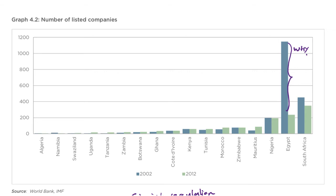Next, I wanted to show you the amount of companies that are listed on the various stock exchanges in Africa. What you'll see is that there's not many. There's not many companies that have been listed, and that is a problem in the market. It means there's not that many sectors to choose from.